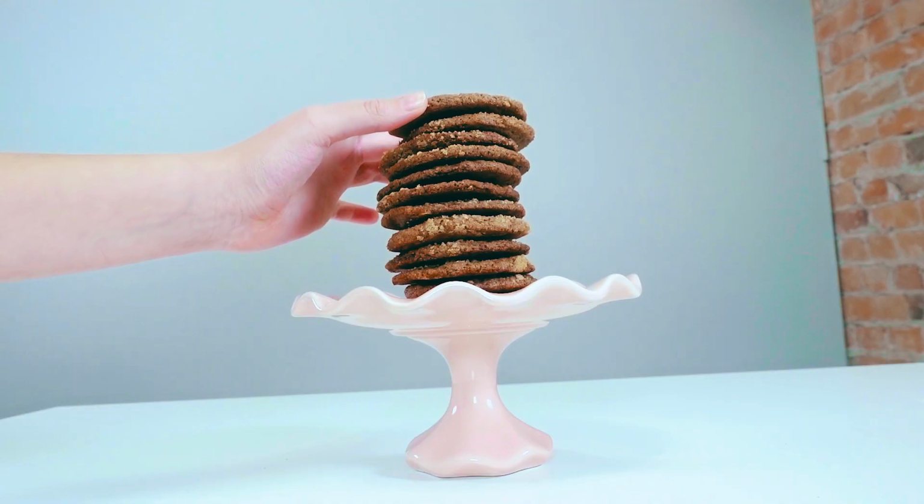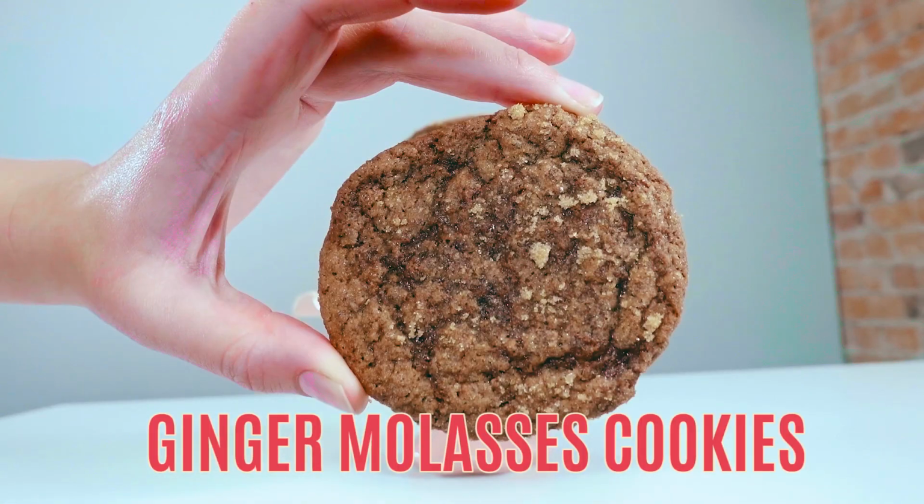In my opinion, I think it's a bit early for this, but holiday paraphernalia is literally everywhere I look now. However, it's still fall, so I don't want to necessarily jump right into the Christmas cookie recipes with all the peppermint and all that. So today we're going to do something that is Christmas as well as fall. Today we are making gluten-free and vegan ginger molasses cookies.